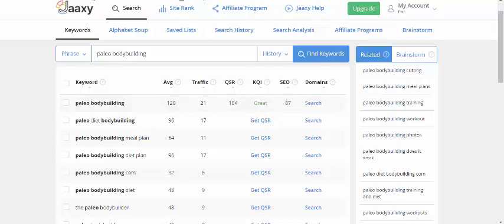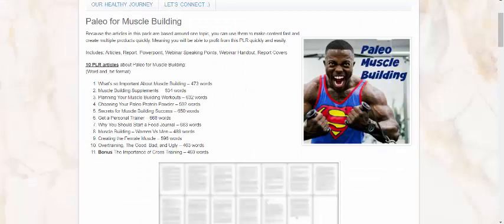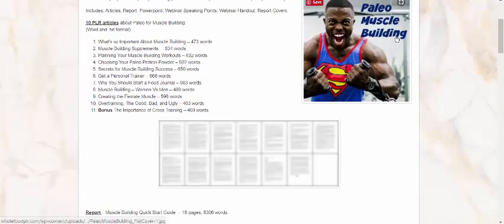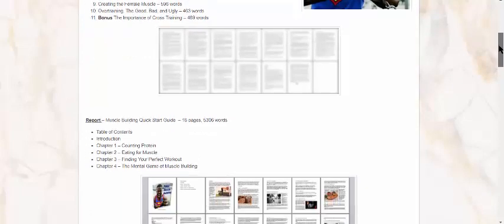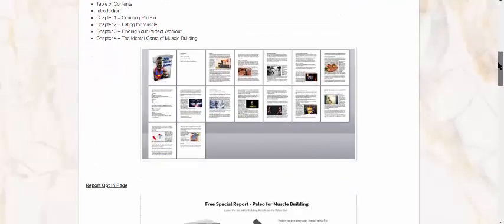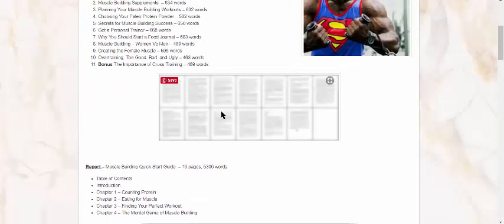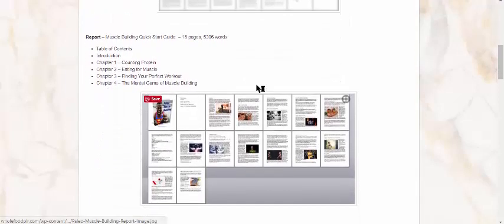And over here at Whole Food PLR, we don't have anything specifically for bodybuilding, but we do have Paleo for muscle building. And this is something that we wrote specifically for those who work out and are trying to build muscle and that type of thing. So what we're going to be doing is changing the title of this. We're going to be using, of course, this pack, and we can use this in all sorts of different ways. We can use the report as a product to sell on its own. We can take these articles and combine them into a second ebook or report and sell this and this as two products or a bundle of products.